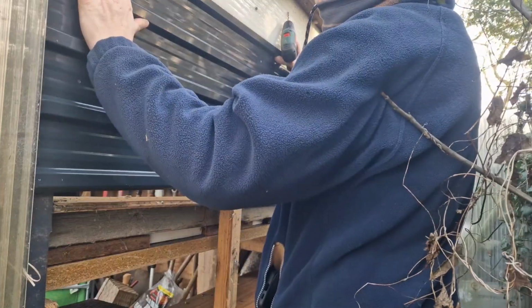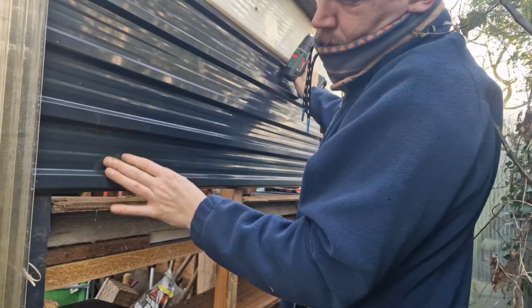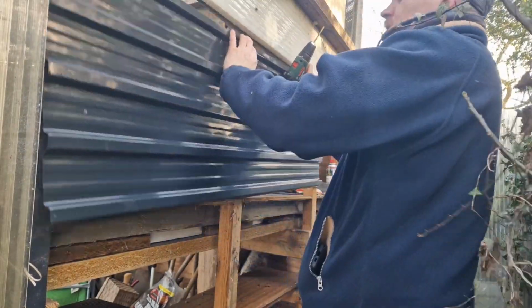I've got 12 sheets, but we probably shouldn't need them all, and I'm just going to overlap them and screw these into the back, and hopefully this will build the perfect wall at the back of the shed.